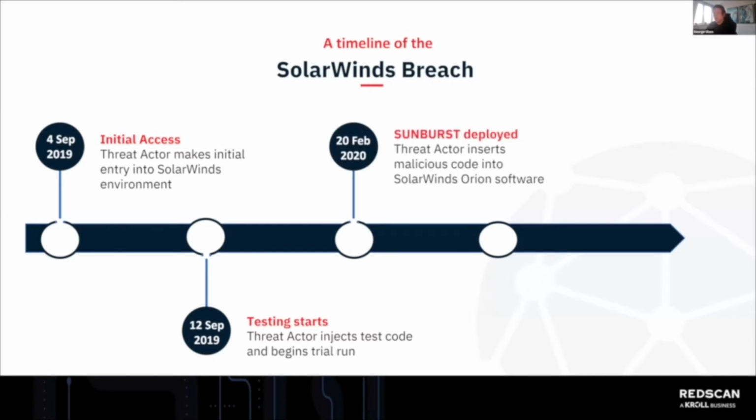On the 20th of February, the Sunburst malware was deployed. So this is the malicious DLL file that was added to the build server to be pushed out to all of those clients. The malware itself is able to persist and survive reboots. It's extremely well crafted and is crafted specifically to do everything it possibly can to avoid detection. And it does this in a number of ways.